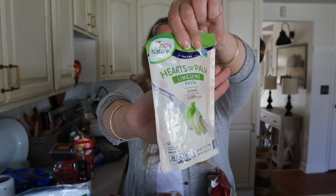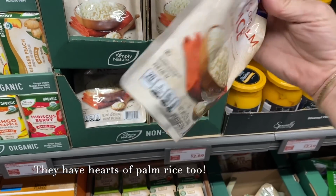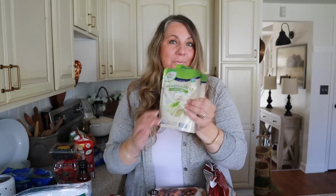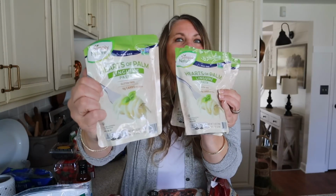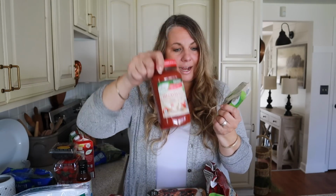But also, I forgot, when I did stop there, I tried the Hearts of Palm pasta. I talked about this during my last Aldi haul too, and it is so good. So when I ran back in there to get this chicken last week, I picked up a few more because that's how much I liked it. I tossed it with a little bit of the Aldi pesto. It's delicious. I really liked it because that's how many I picked up. Super good. So if you do a lower carb like I do, this was a must try. I'm going to even do it with the sauce for pasta. I love it with the pesto.